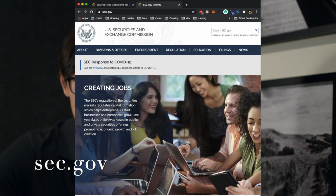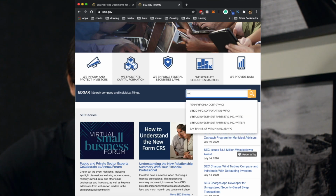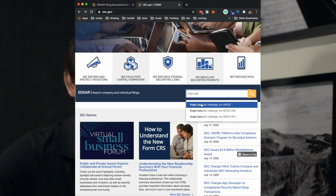So a lot of times you can get the S-1 from the company's own website, which I do a lot because I just search company name S-1, but the more standardized way is to go to SEC.gov. You just search for Virgin Galactic. In this case, the autocomplete is pretty legit. And then they're going to have a ton of documents.